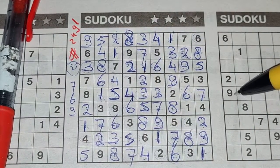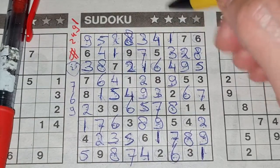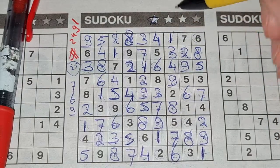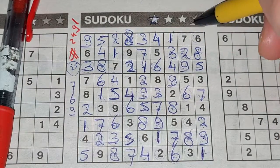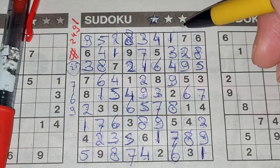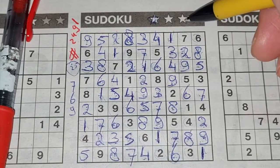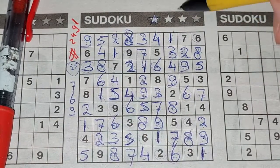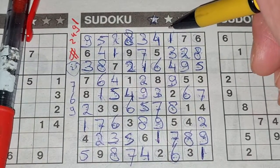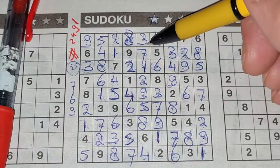Finished in 13 minutes. All right, is this really a 3-star Sudoku? No, I think rather a 1 star. I'm very pleased with the time, because for a 3-star Sudoku, I need 20 to 30 minutes to solve. And this one I have solved in 13 minutes, so I'm very, very pleased with the time. And I like this Sudoku.